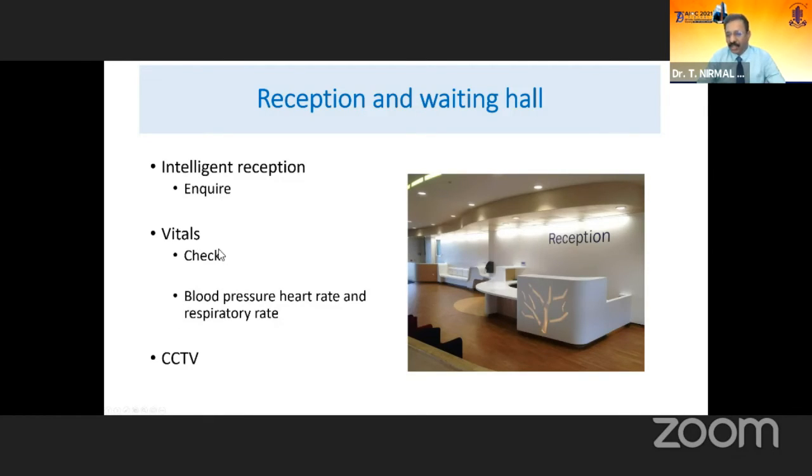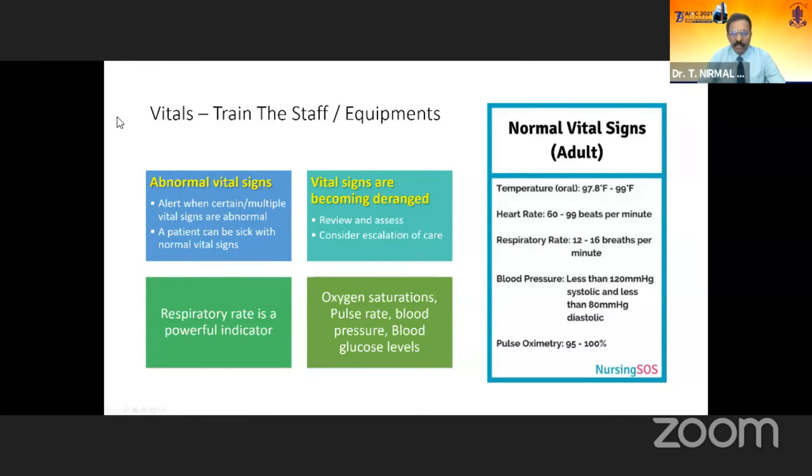Having a CCTV really helps, particularly with the third patient who had hypoglycemia. We saw the patient really disturbed, then went to the OPD and saw that her sugar was low, and immediately we were able to resuscitate her. And very important, we train the staff and also have equipment, particularly cardiac monitors and SpO2 monitors. Particularly during COVID season, it is important that we have a pulse oximeter and a good monitor, as well as a blood glucose monitor.